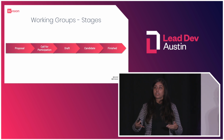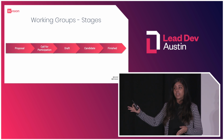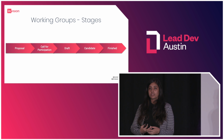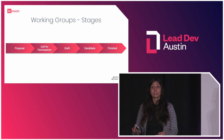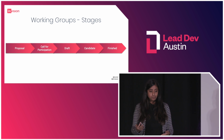So you focus your energies on that final solution, and in the finished phase, you hand it over to a long-term owner. We didn't want the solution the working group has come up with to be abandoned. We wanted a long-term owner so that it would continue being useful to the engineering org.